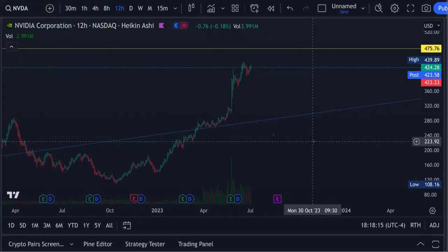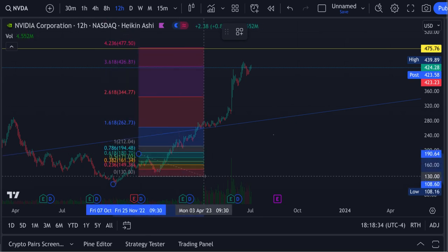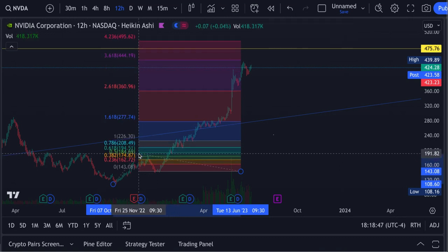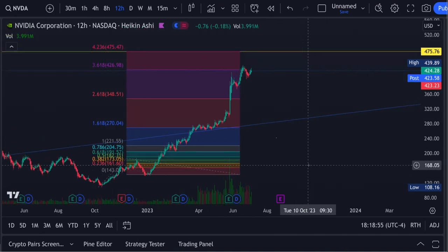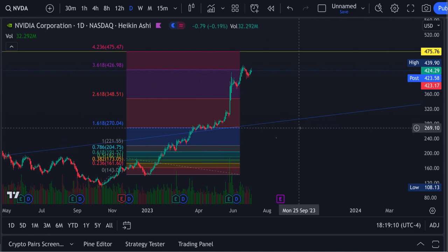Looks like this thing is pushing for that final high here, up around 475 bucks. We put a trend-based extension on this thing the other day, going from the low to the high and back down. Messed that up just a hair here. There we go. We talked the other day that this thing might have one more push up here. That would give it a full extension at $475.